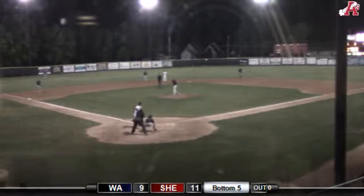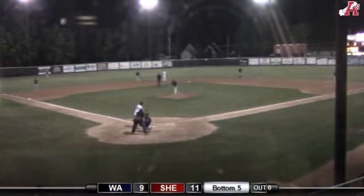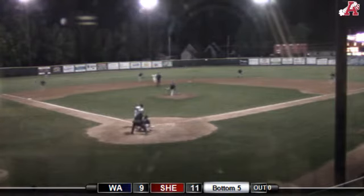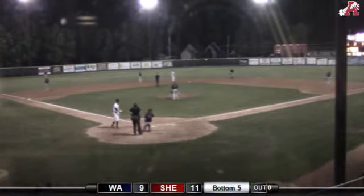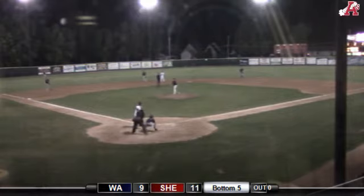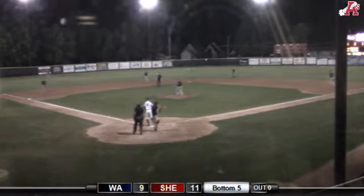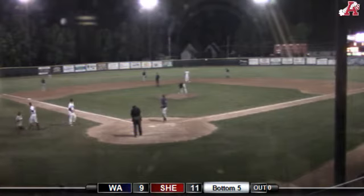2-1. Pryle looks in. There's a delivery. Yeah, it's a breaking ball that'll get in there for a strike. Pryle, a right-handed pitcher. Swing and a foul away. Swing and a miss. Hiley will go down, and that one must have fooled him. That was way outside.